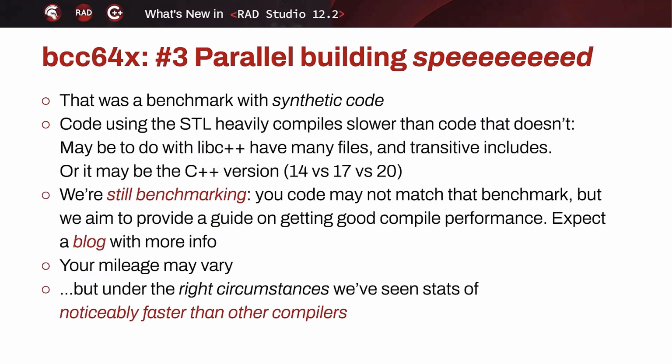Now, we are still benchmarking. That was synthetic generated code, and we found while I was writing this presentation that code using the STL was slower. And that may be to do with libc++ having many individual files and what are called transitive includes, which is where you include something that includes something that includes something. Or other indications are that it depends on the C++ version you target, especially when comparing against different toolchains. So at this stage, we're still benchmarking and testing, and it is likely that you will not get results completely matching the first benchmark we did with your genuine real-world code.